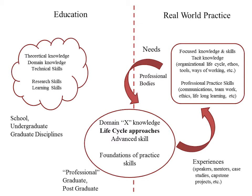We can't pretend that education is real world practice, but if we can bring the two together, we can get real value from that.